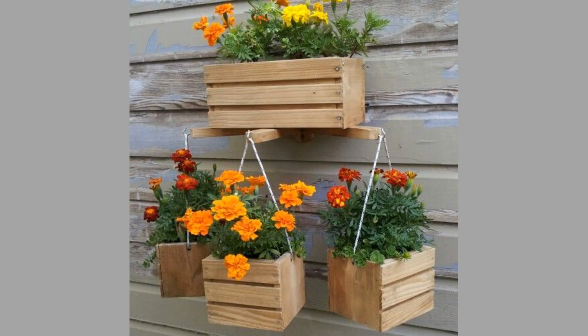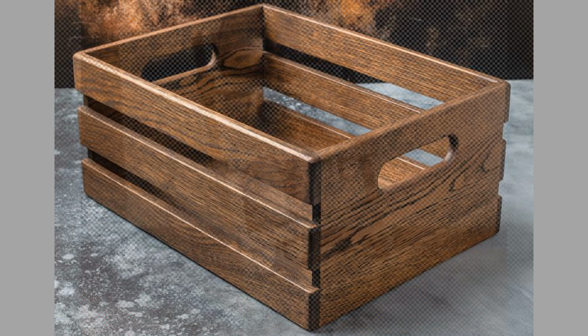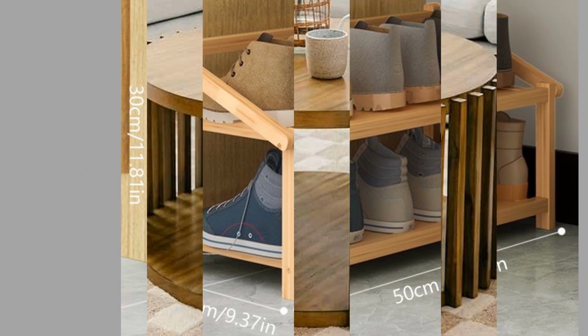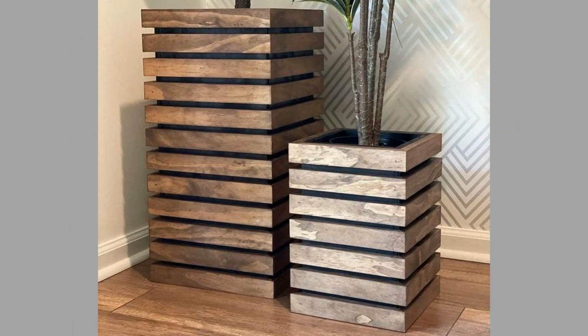Upcycling is the process of transforming discarded materials into new products of higher quality or value. In woodworking, this means taking leftover wood from larger projects and turning it into something beautiful and functional. One popular upcycling project is creating wooden coasters. Coasters are simple to make and can be sold in sets, making them appealing to customers. Using leftover wood, cut the pieces into squares or circles, sand the edges smooth, and finish them with a protective coating. You can personalize coasters by adding designs, logos, or even quotes, tapping into a market for custom gifts.